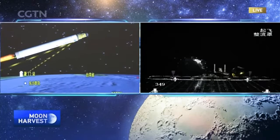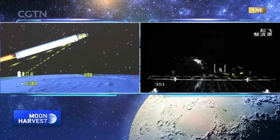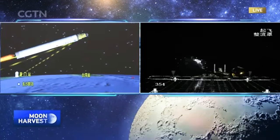So are we now out of the Earth's atmosphere? Yes, we are out of it. I think it's more than 100 kilometers above Earth. The atmosphere is about 70 kilometers. Yes, about 70 to 110.